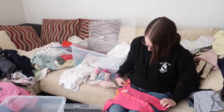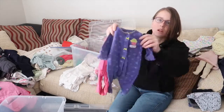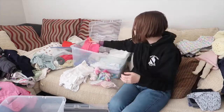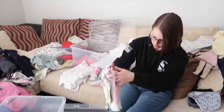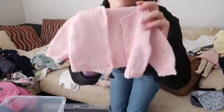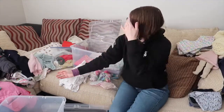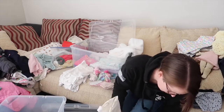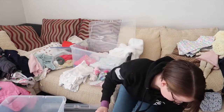Now I got to some of my favorite little baby outfits, these pajamas. I just had to keep them, and they were just so cute. And then a few other newborn stuff. This little Christmas onesie was cute, and this sweater, which is so tiny. My grandma sewed that one too. I don't even know if my niece is going to be that tiny.